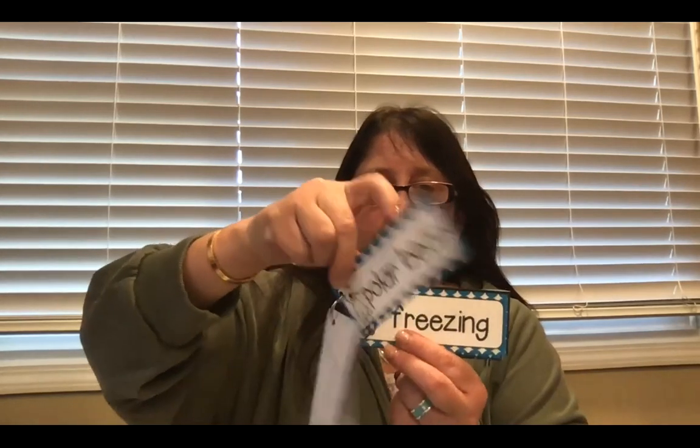Here's another winter animal. It's not a regular bear. It's called a polar bear. And a polar bear is all white. Polar bear lives where it's very cold also.